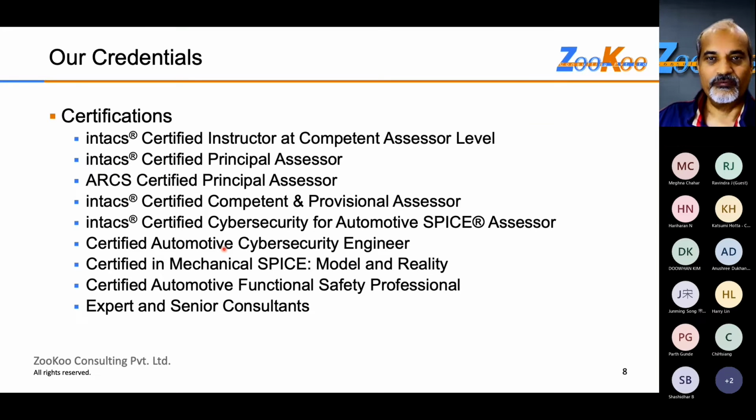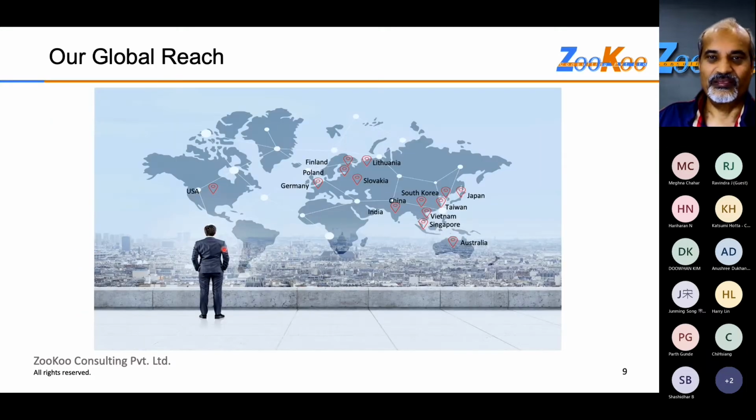We have various certifications available in our organization: principal assessors, instructors, competent assessors, provisional assessors, and also functional safety and cyber security experts. So our footprint is almost across the globe. We are not limited to one particular country, and the Intacs objective is also globalization and multi-language. And that's what we do.